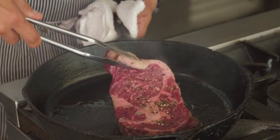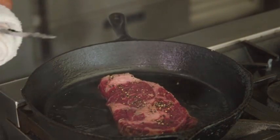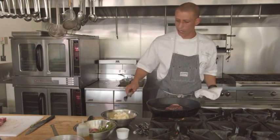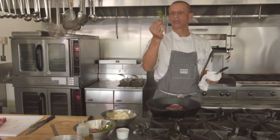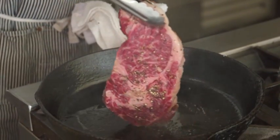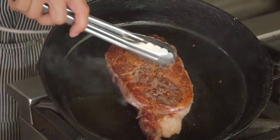So I'm happy with the sear that I have on it now. I have some half-ounce pieces of whole butter on the ready, and I also have prepared a small bouquet of thyme. I'm going to go ahead and flip the steak over now. Wow, look at that. See? Wasn't that worth the wait?